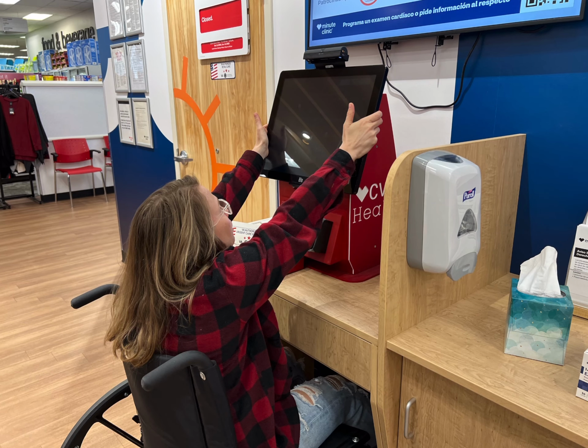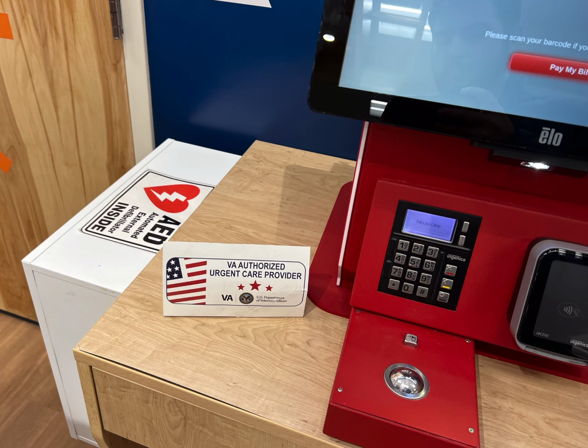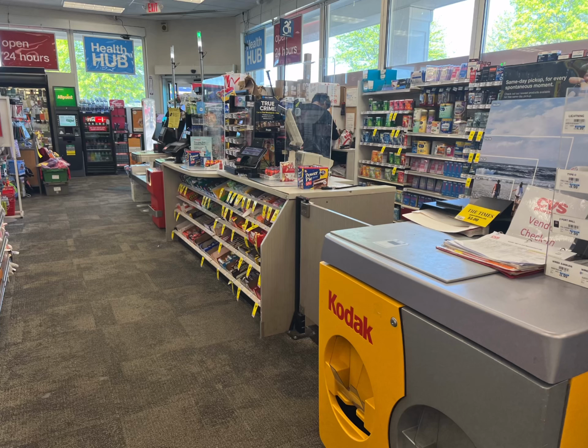The screen within the Minute Clinic was set too high for a user of a wheelchair to use and wasn't adjustable. It also had a glare from the lights on it, which made it difficult to see. However, the payment access was low enough that anyone could use the kiosk to pay a bill, but they might not be able to make an appointment. The self-checkout centers at the front were the same and would be difficult to navigate in a wheelchair. However, they did have at least one cashier at the front in case someone did need to use a regular checkout line or was unable to use the self-checkout kiosks.